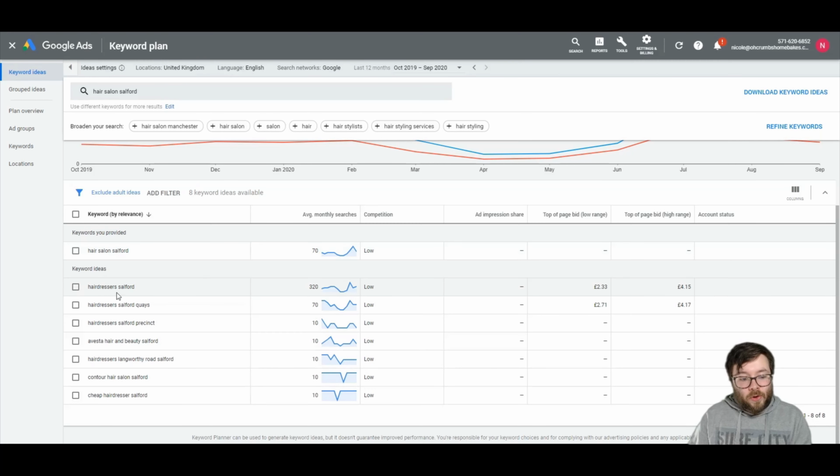If we look below, you can actually see hairdressers Salford. People are currently bidding on that keyword for £4.15 and the lowest bid is £2.33. So this is clearly a profitable keyword and it's getting about 320 searches per month. So what most people would do from here is they would try ranking for hairdressers Salford. I'm not going to do that. I want to make life easier for myself. So I'm going to take this keyword and jump into Videly Pro.